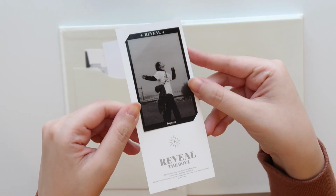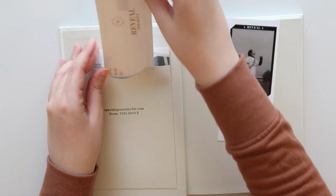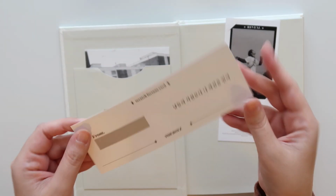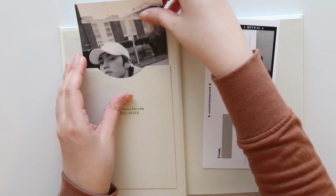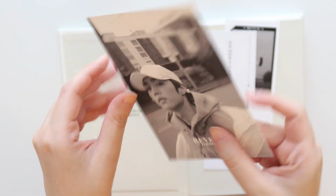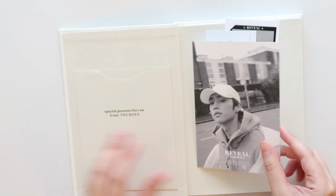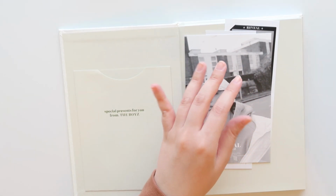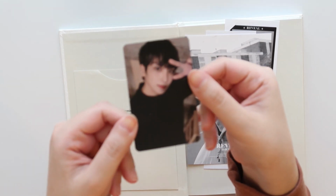Oh, so who do we have here? Oh, it's Juyeon again. He's just saying, hey, don't forget about me, I'm still here. And then here's another message card, but I don't know who it's from yet. And then the postcard, and we got Sonu this time. And then taking a look at the photo card, we've got Sangyeon.